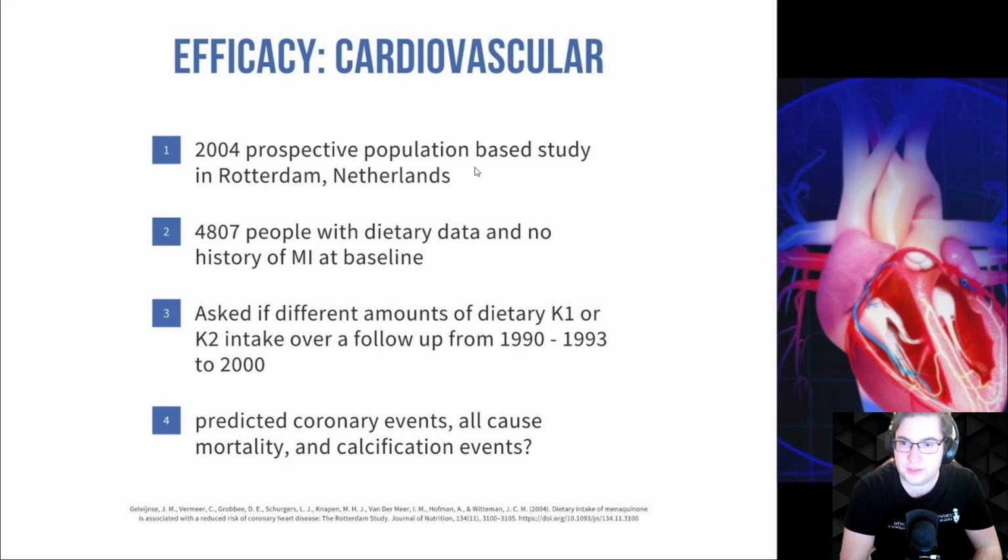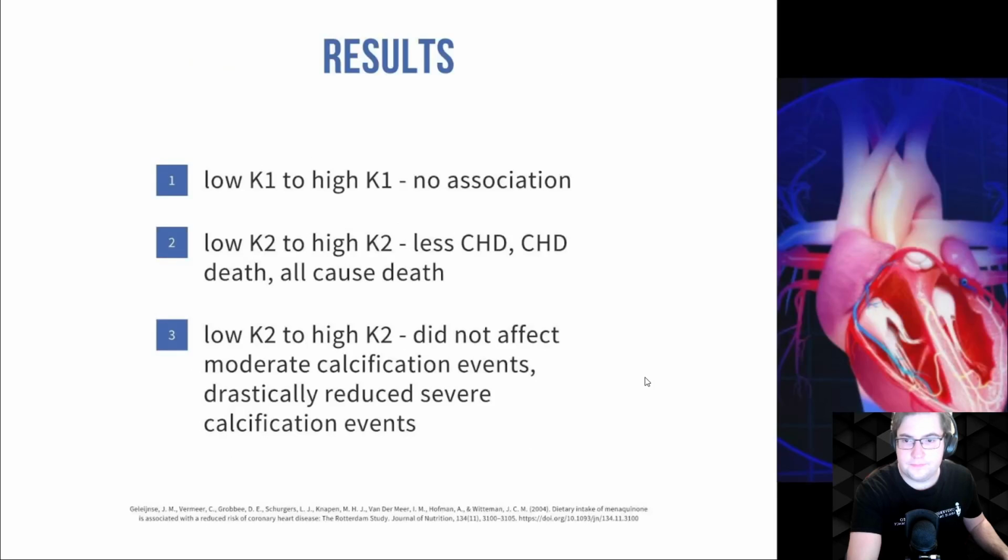4,807 people with dietary data and no history of MI at baseline, and their vitamin K1 and K2 intakes were recorded over a follow-up period of around 10 years, from 1990 to 1993, and this was followed until 2000. And they wanted to see if either your vitamin K1 intake or your vitamin K2 intake predicted coronary events, all-cause mortality, and calcification events. So what did they find?